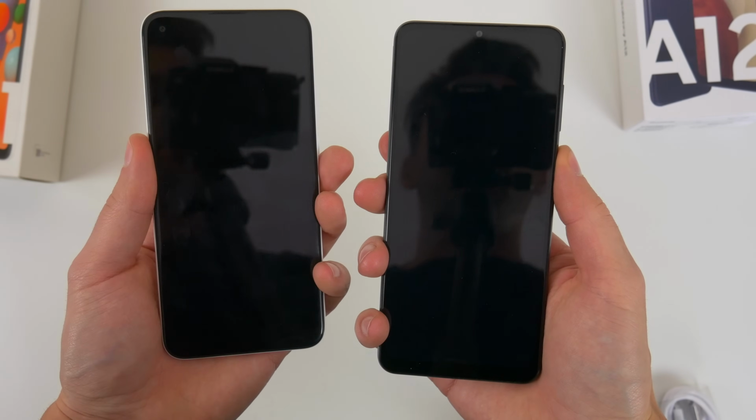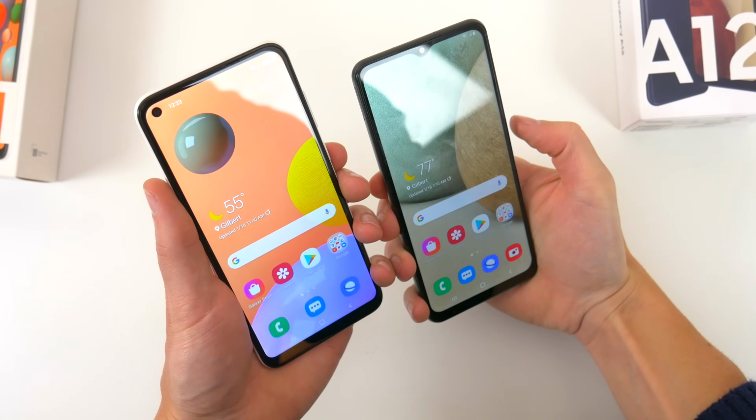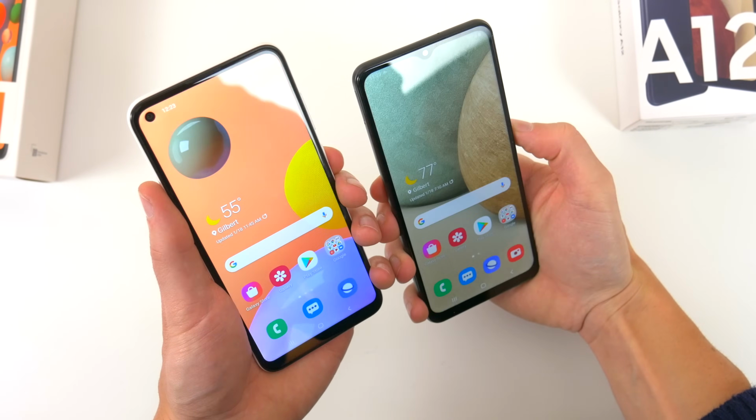Unlocking seems to be about the same speed on both phones with this method at least, but with face unlock, I think the new A12 has a little bit of an edge here. More often than not, it gets to the home screen a split second faster. So that looks like an improvement to me.